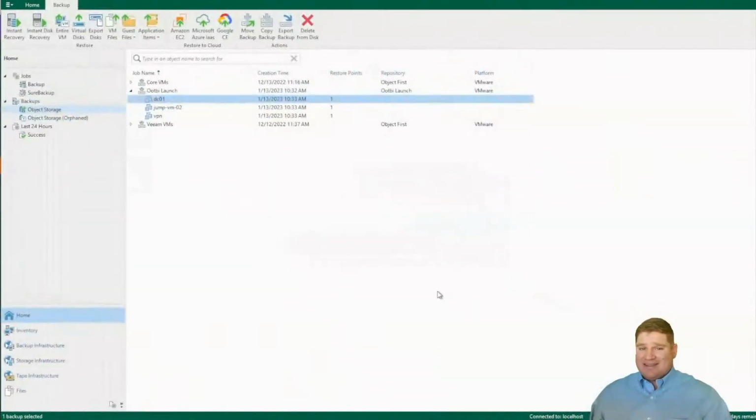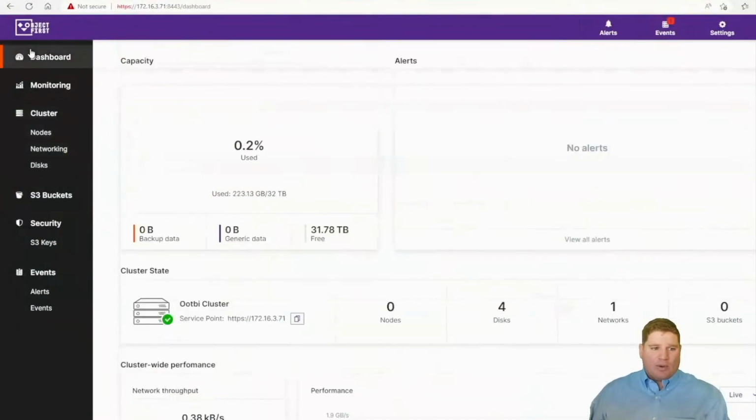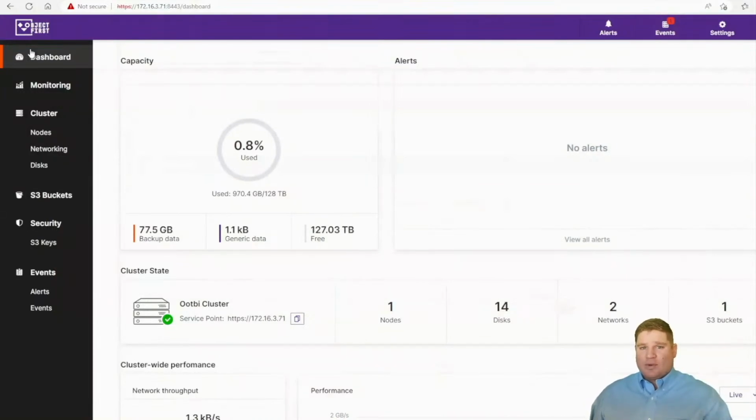And with that, that is the demo of Ootbi. We want to make sure that everything is simple. We want to make sure it provides powerful capabilities, but most importantly, the ransomware-proof, right out of the box immutability. And with that, I'll throw it back over to Anthony.